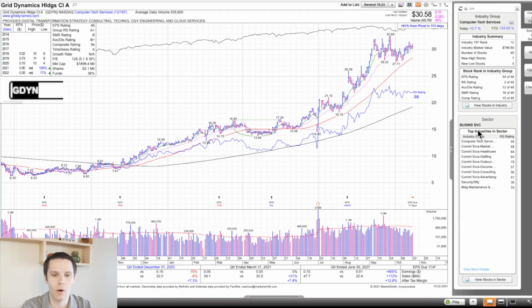Next we have GDYN, and full transparency, I do have a position in this stock looking to add this week. Group strength rating A+, very strong. It's in computer tech services, which is 12 out of 197. Within that group, it's the second strongest on a relative strength basis because you can see it has a relative strength rating of 98 and 15th out of 48 on a composite basis. Composite rating is 94, so still very strong. That's just how strong the group has been.